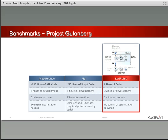Then using RedPoint data management, we required 0 lines of code. We could develop it in 15 minutes, and it ran in 3 minutes, which is pretty cool that we were actually able to run faster than a customized job written in Java and MapReduce. But this is possible because RedPoint already had a distributed processing architecture underlying our application. This is what allows us to take advantage of what Yarn has to offer.